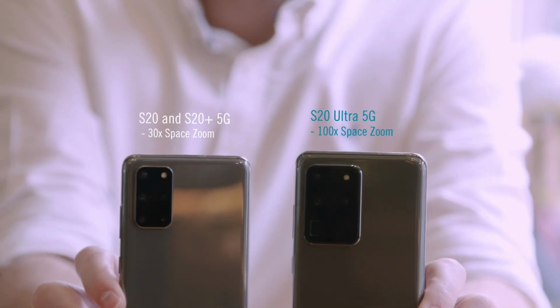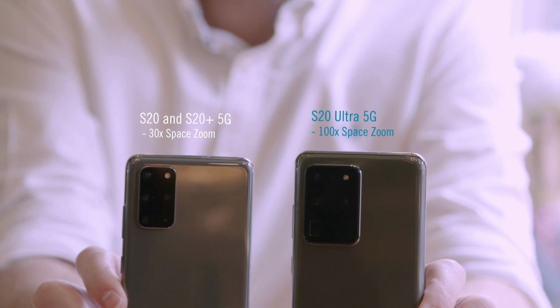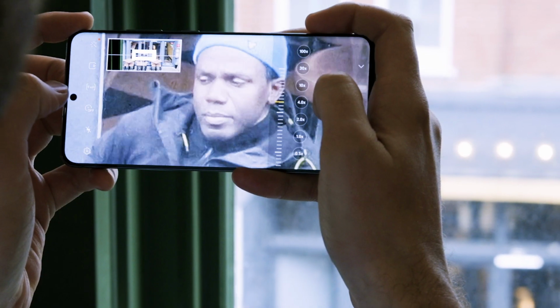Now, let's talk zoom. The Ultra comes packing a massive 100x space zoom. Zooming in that far can get a bit disorientating, but this viewfinder in the corner will keep you on track. All this means epic close-ups with more brilliant clarity than ever before. I have to say, were I a professional photographer, I'd be a bit worried.